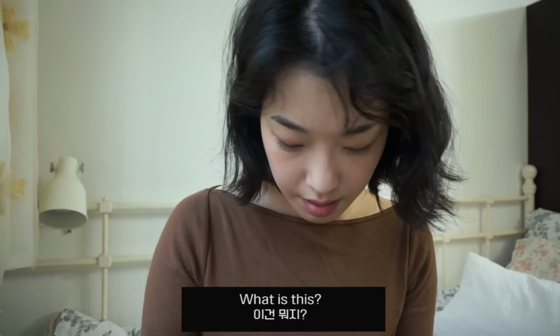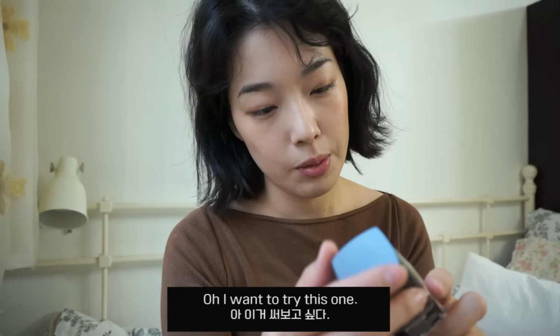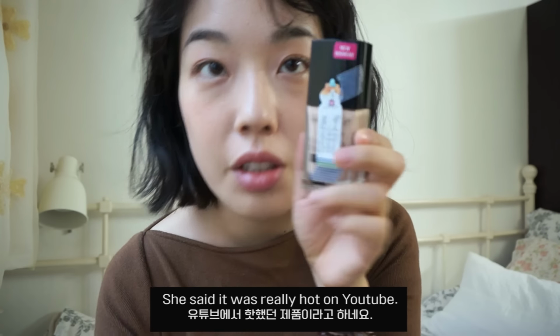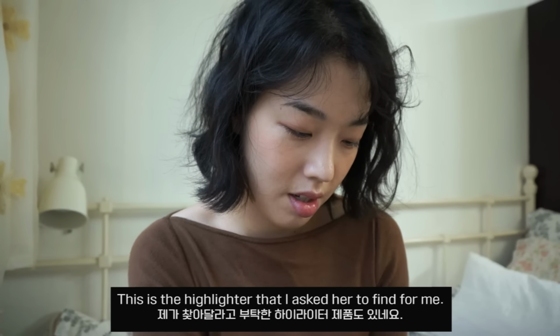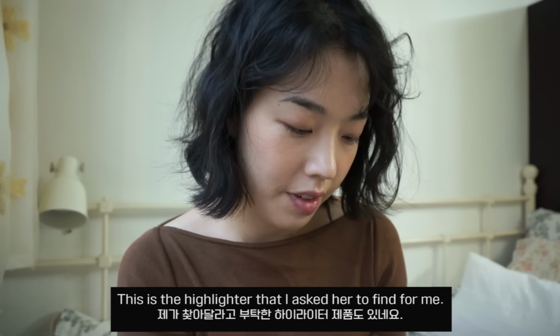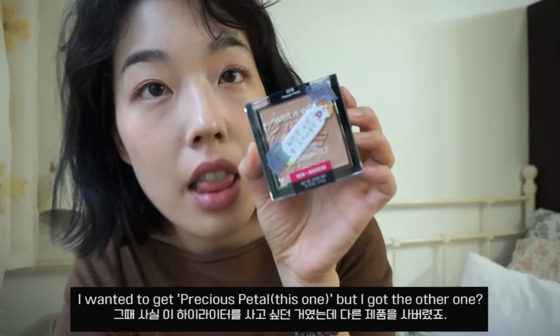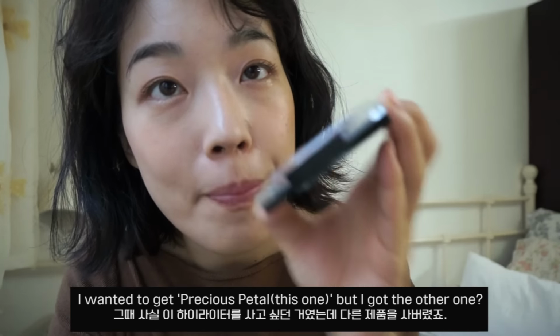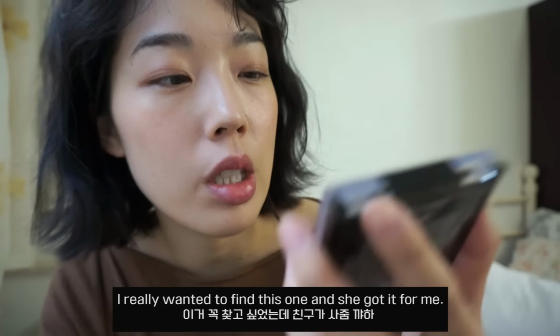So cute. What is this? Oh yeah! This is a Wet n Wild foundation. Oh, I wanna try this one. She said it was really hot on YouTube. Oh, and this is the highlighter that I asked her to find for me. Do you guys remember my coupon haul? I wanted to get this Precious Petal highlighter, but I got the other one. And I really wanted to find this one, and she got it for me.